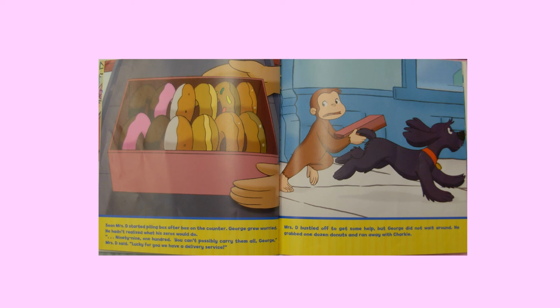Soon Mrs. D started piling box after box after box on the counter. George grew worried. He hadn't realized what his zeros would do. "99, 100. You can't possibly carry them all, George," Mrs. D said. "Lucky for you, we have a delivery service." Mrs. D bustled off to get some help, but George did not wait around. He grabbed 1 dozen donuts and ran away with Charlie.